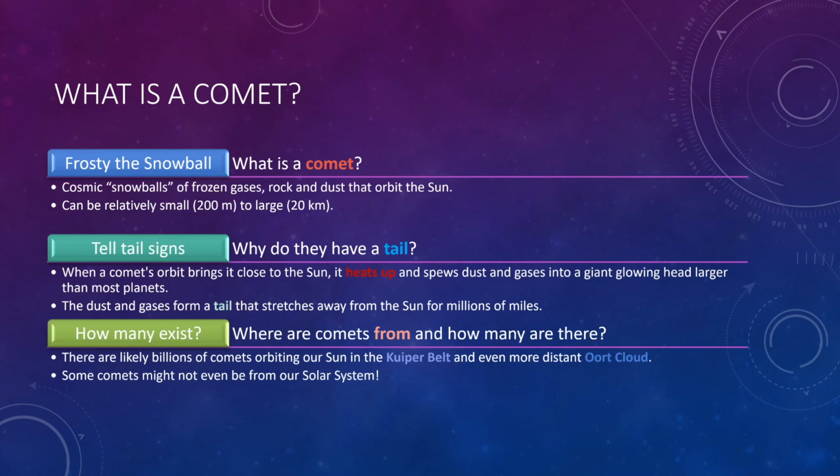And we don't really know how many there are, because they come from a really, really far edge of our solar system. There's a place called the Kuiper Belt. It's out there where Pluto and some of the other dwarf planets exist. And there's an even more distant area called the Oort cloud. And this is the realm of the comets. There's all these frozen objects. Every now and then they'll bang into each other, and one of them will maybe start falling in towards the sun. And that's eventually when it passes Jupiter, it'll start heating up, and that's when we start to notice there's a comet in the sky.